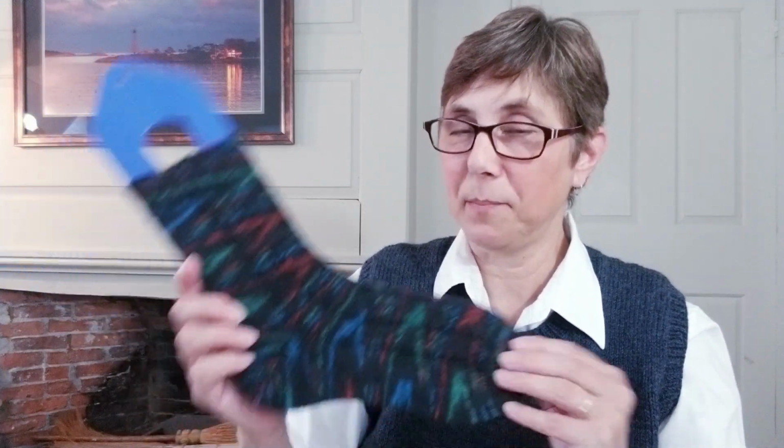And yep, do I have another pair of these? I have another pair of these on the go. No, I don't. Actually, I started another one of Emma's socks, which I'll show you in the WIPs portion. So those are 2 new pairs of socks just in time.